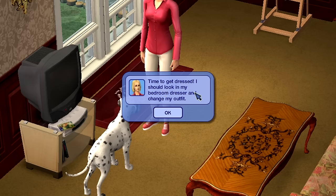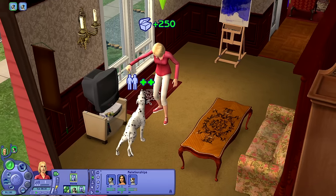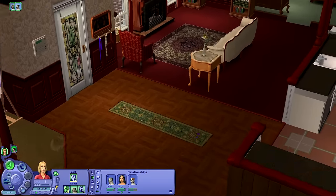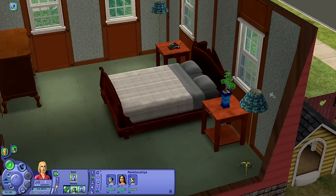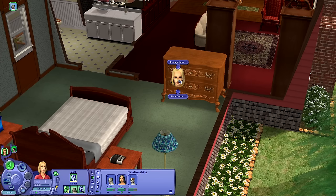Time to get dressed. I should look in my bedroom dresser and change my outfit. You read my mind, Alice. You literally read my mind. So our goal is to change our clothes. Now I just gotta make our way to the bedroom, which is kind of weird. Hopefully our grandparents didn't die here, because I'm not trying to see no ghosts. Not trying to do all that.